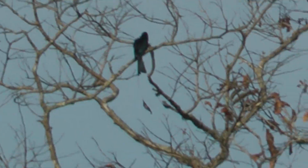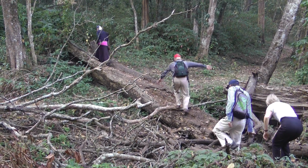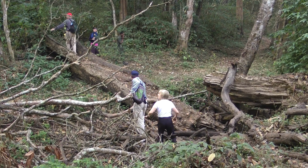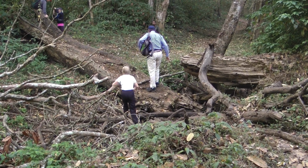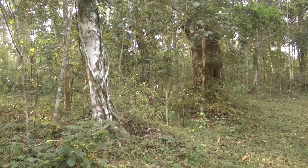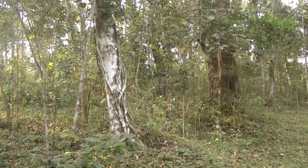A racket-tailed drongo, with these long tails. That call is this racket-tailed drongo. It's like a bell. A pair of them there.